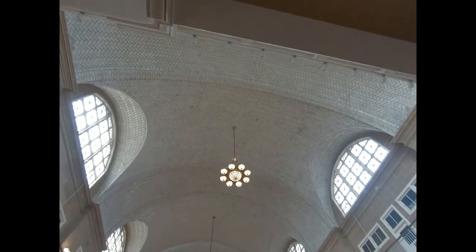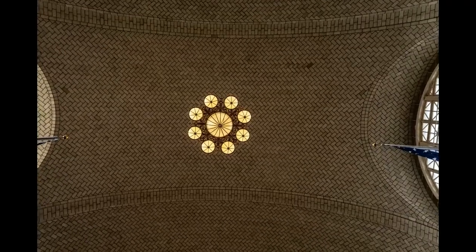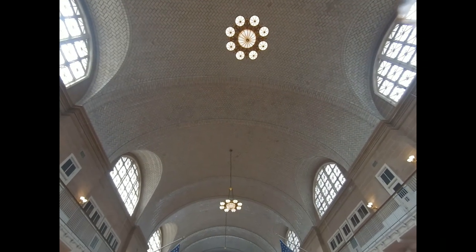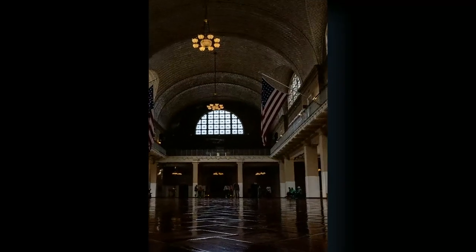In 1954, Ellis Island Immigration Station closes. Not until 1965 did they turn it into Liberty State Park National Monument. It became a national monument back in 1924.